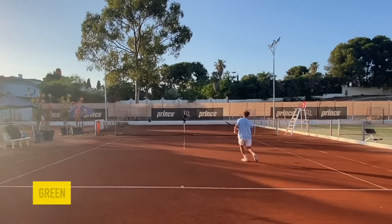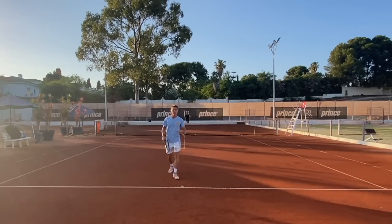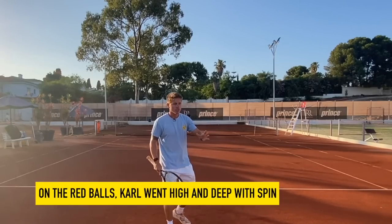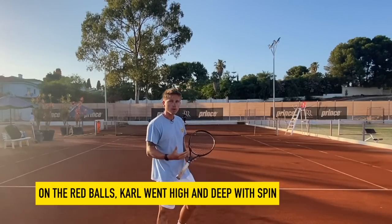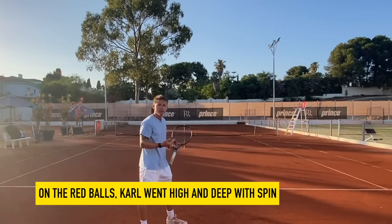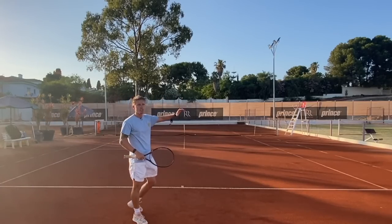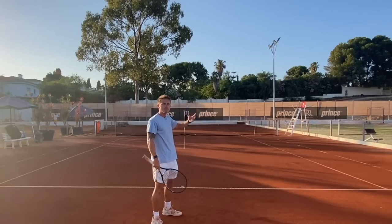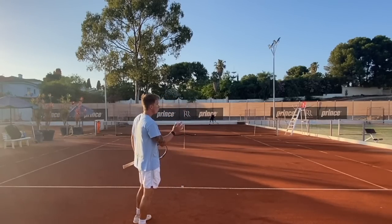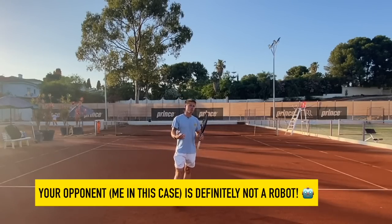Green. So as you can see there already, there's been actually a few situations where Jonas has sent me a deep shot where I'm having to hit a red ball, and I'm hitting it with height, I'm hitting it with depth, and I'm hitting it with some spin, and he's actually missed that shot. So that means that I've received a ball that's made me hit a defensive shot, and I've actually won that shot from a defensive position because I didn't go for too much.